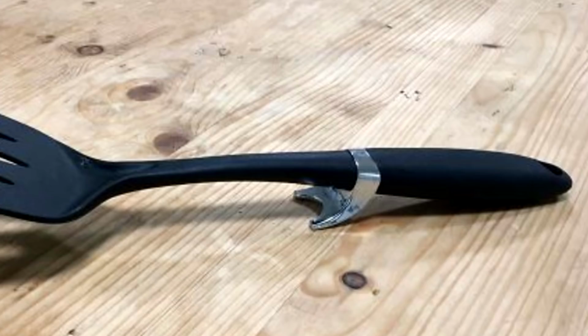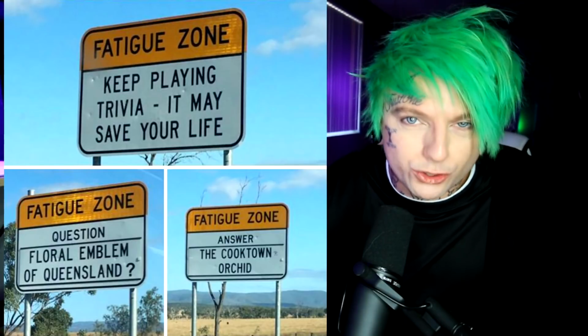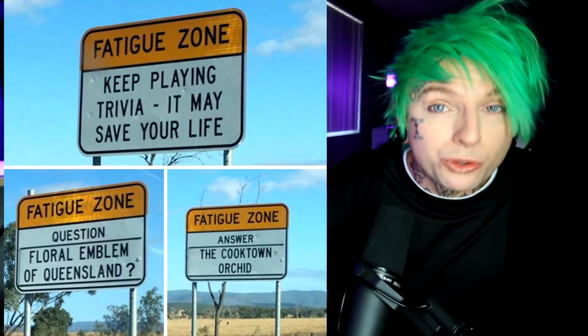A spatula with a little kickstand, so the dirty end of the spatula doesn't get on the counter. Again, it's the little things sometimes. These signs are designed to keep people awake while they're driving, or to help keep them awake by putting trivia on the sign.